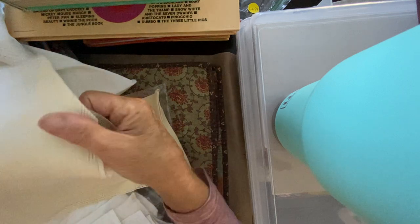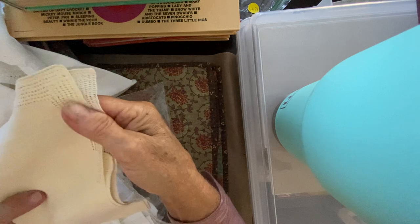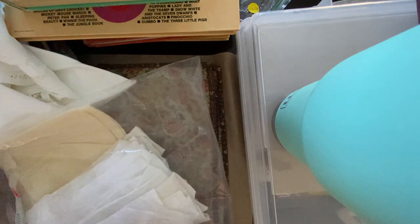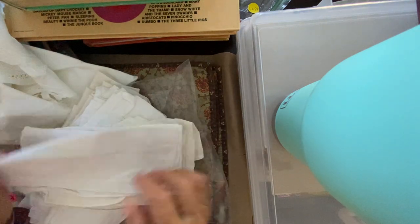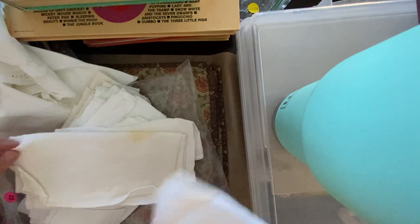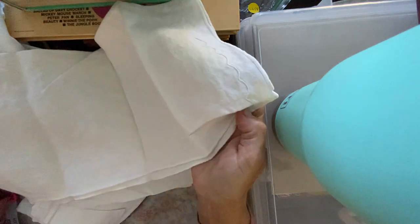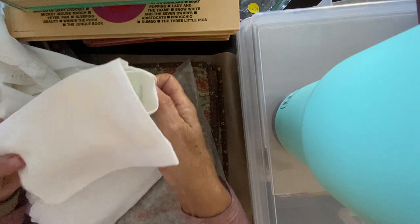A lot of these, which I'm happy. These are beautiful. They feel, you know, like linen. Linens, which I'm sure is where the name came from. These are gorgeous. More of those. I got a lot of those. That's awesome. And then some of that with the scalloped edge that I've already shown you. Plain. Those almost are like hankies.